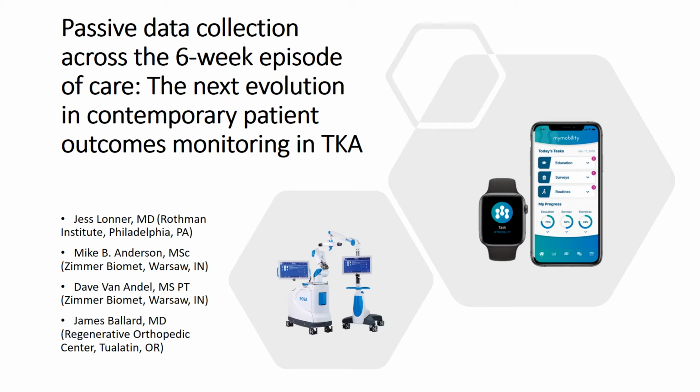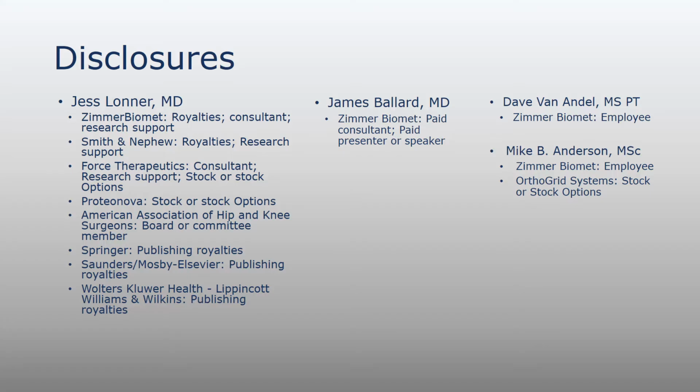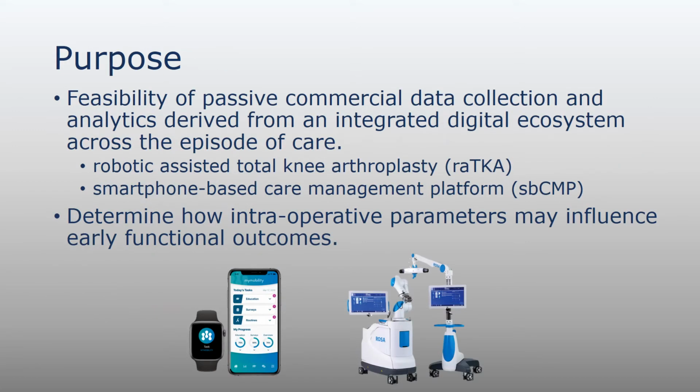It's my privilege on behalf of my co-authors to share our experience with a passive data collection paradigm across the episode of care. Each of us has a relationship with Zimmer Biomet which is directly relevant to the content of the study. Our purpose was to determine the feasibility of passive commercial data collection and analytics derived from an integrated digital ecosystem across the episode of care, and to determine how intraoperative parameters may influence early functional outcomes.